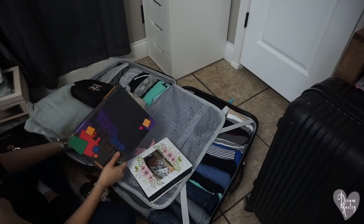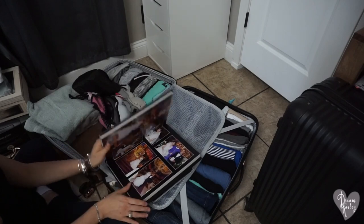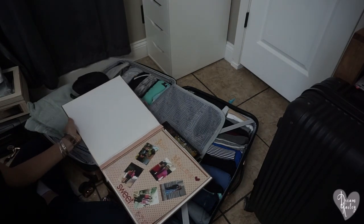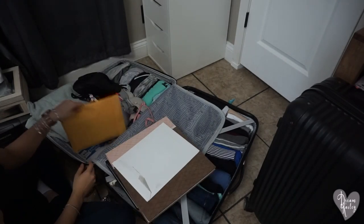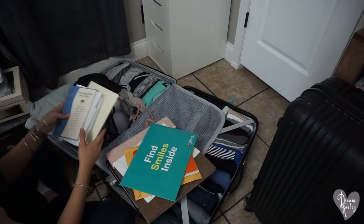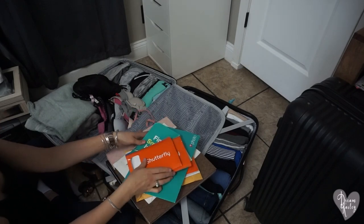I have my high school yearbook. Then I have Jose and I's wedding album. So just in case, I decided to take that. And then also another scrapbook from back when we were dating and just high school pictures. More photos, more wedding stuff, photos, more photos, a few cards, birthday cards, graduation cards and stuff, and more photos.